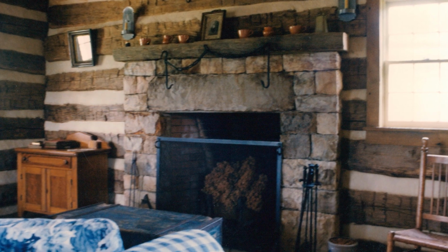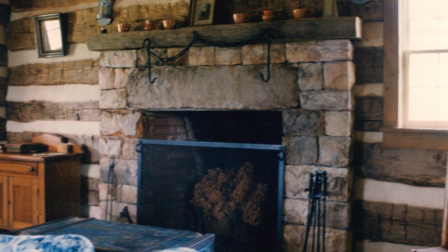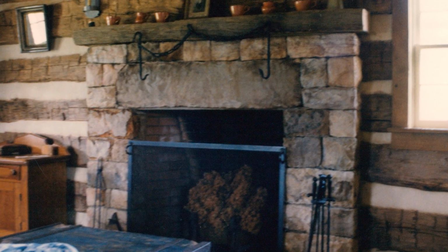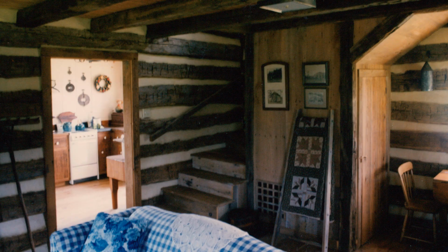Here we have the stone fireplace. On most winter days, a fire in this size log cabin in a fireplace will keep your entire home toasty warm. In the opposite corner, you can see the doorway that leads back to the kitchen and the staircase that leads to the bedroom, which is located above. Notice also that there's a closet located under the stairway.